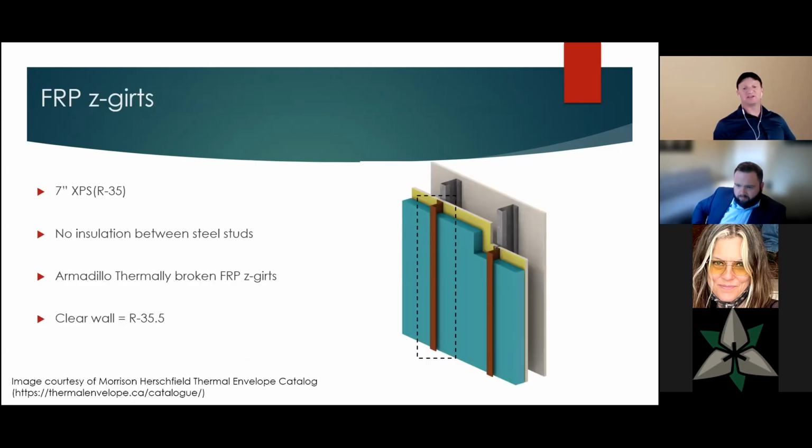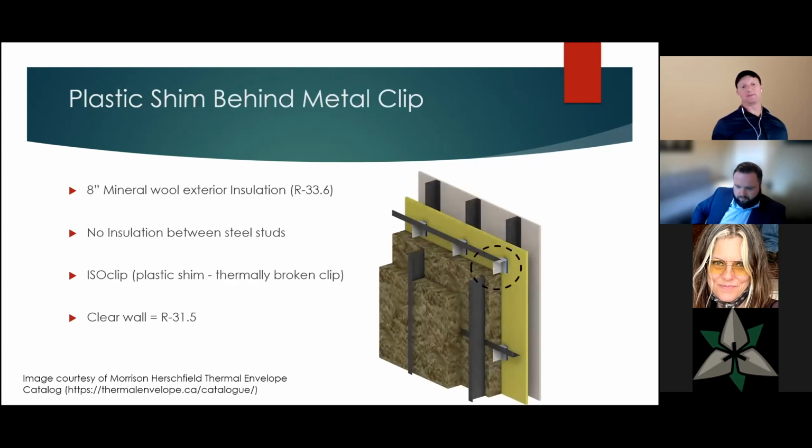So these details, again, already exist in the Morrison Hershfield thermal catalog. If I have 7 inches of extruded polystyrene, no insulation between the studs, I can use these Armadillo thermally broken fiber reinforced polymer Z-girts, and I get a clear wall value of R35.5. So I haven't lost any of my R value to thermal bridging.